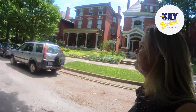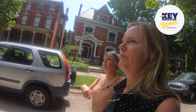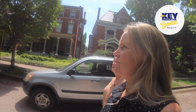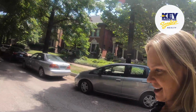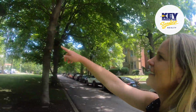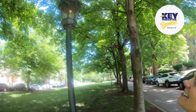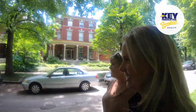Look at all the trees. They're beautiful. That's one thing I always love about Louisville. They've done a really good job with the old gaslit street lamps. Oh, let's go show everybody. I forgot I was going to do it. Look at the street lamps. They are very cool. Can you see them? It's pretty cool.